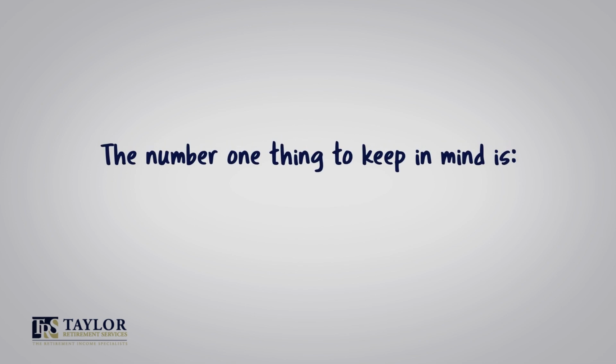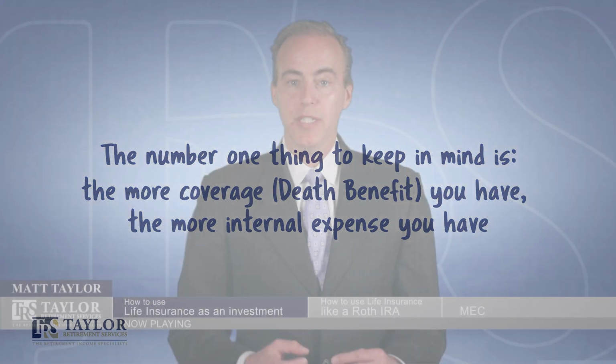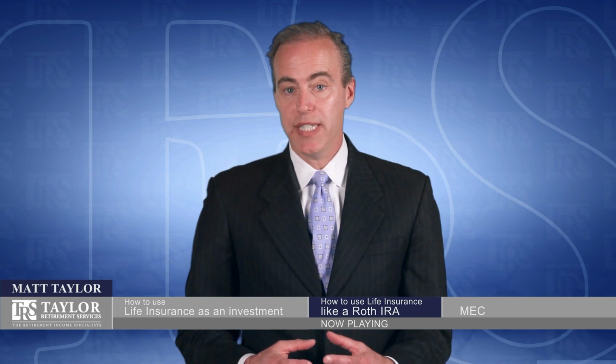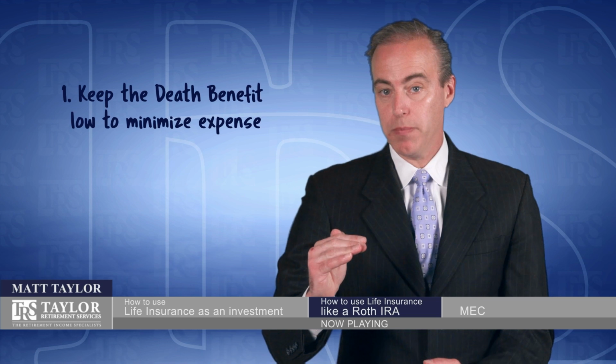The number one thing you need to keep in mind when using life insurance as an investment is the more coverage you have, the more death benefits you have, the more internal expense you have. That internal expense is going to nibble away at your cash value. It's going to eat away at your returns. It's going to make it work less well or maybe even not at all as an investment. So the first thing you want to do using life insurance as an investment is set the death benefit as low as possible.